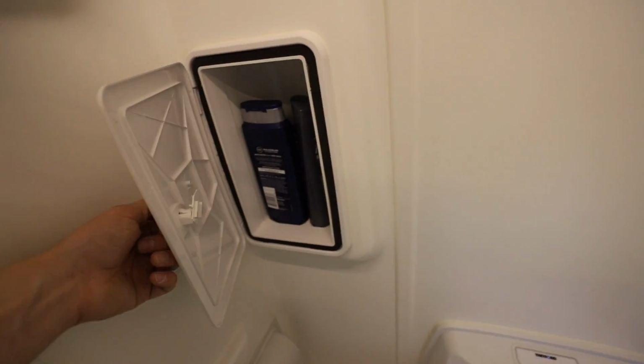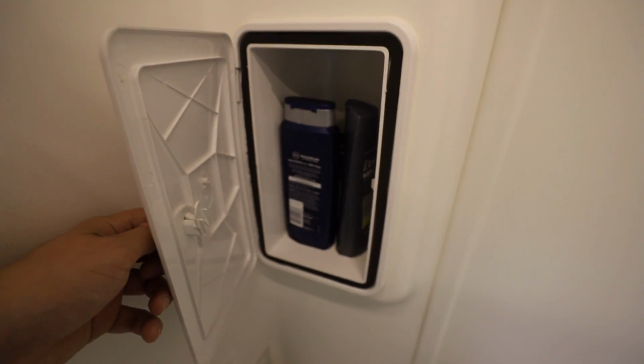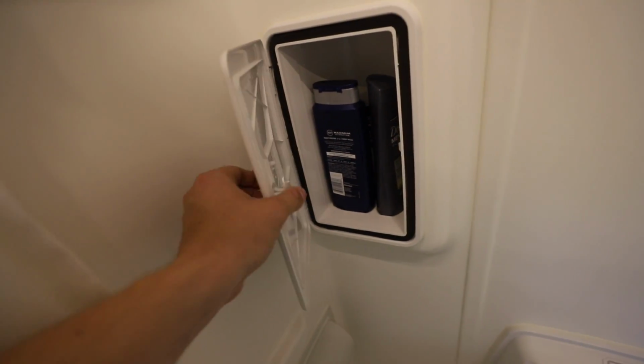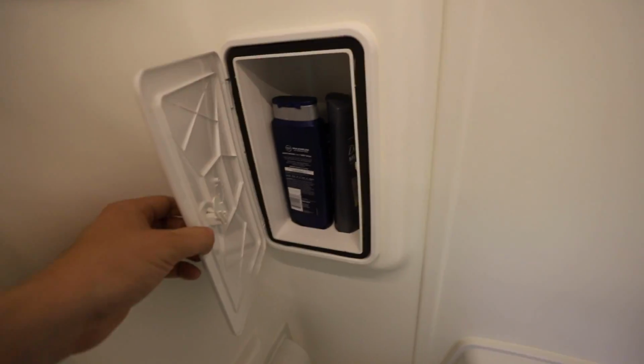The only other thing in here is this little door that is used to keep your body wash, shampoo, and stuff like that. The latch on here is really not good. It's kind of plasticky and cheap, but every once in a while my shampoo and body wash will come flying out of there if I'm driving off-road.